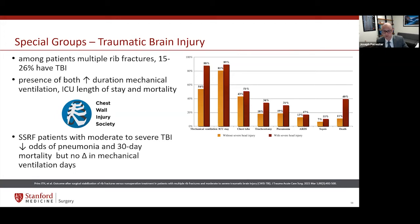So in 2021, CWIS published a retrospective case control study comparing patients with TBI undergoing SSRF to those who didn't, and found that in moderate to severe TBI, SSRF was associated with a decreased odds of pneumonia and lower mortality, although there wasn't a change in the number of ventilation days. I am proud to say that we at Stanford were a participating site for this trial.